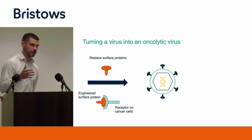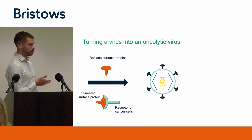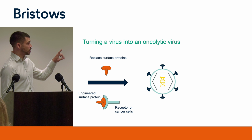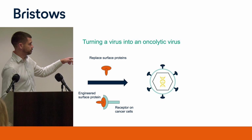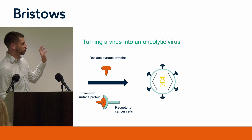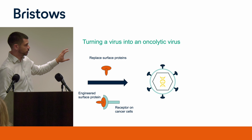So we know, and Katie mentioned this as well, that a lot of cancer cells display certain receptors on their cell surface in large numbers. And we can engineer proteins that bind specifically to these receptors. We can then go ahead and swap out the proteins on the surface of the virus with these proteins that we've made and which bind to the cancer receptors. So we now have a virus that homes in on and selectively infects cancer cells that display these receptors with the match.